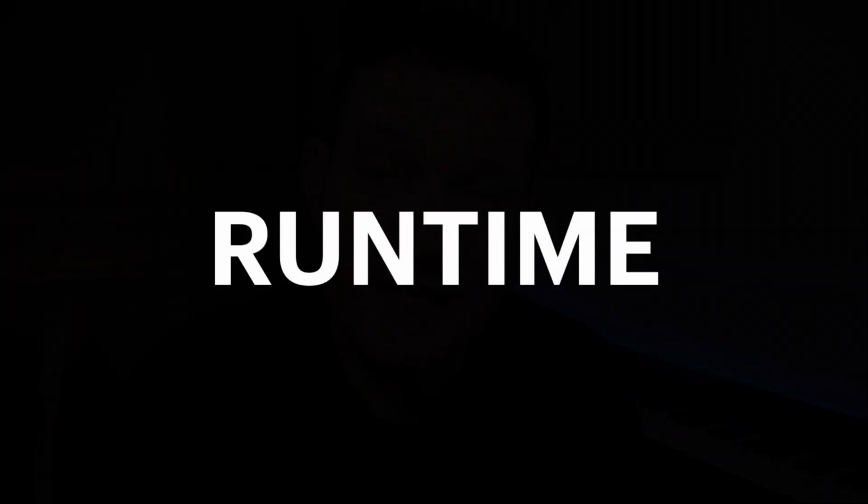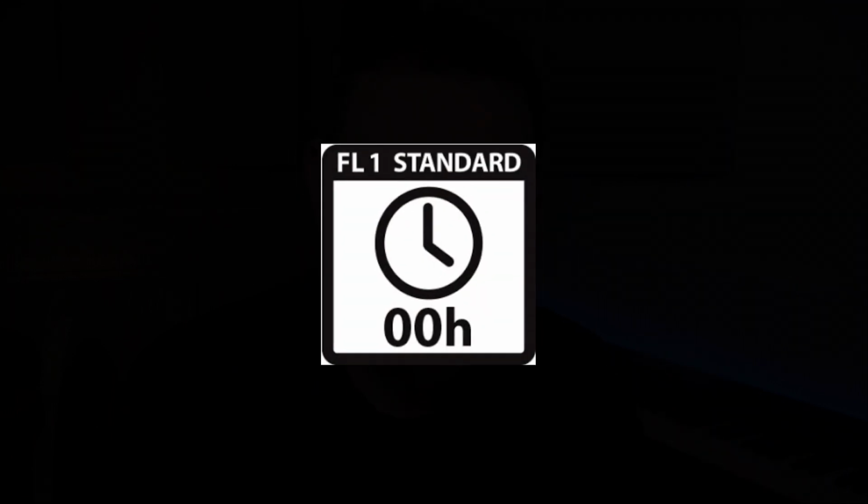The third one is by far the most contentious issue when it comes to the FL1 standard, and that is runtime. So the runtime of a torch or a flashlight is tested from 30 seconds after power on until when the torch is at 10% of the initial brightness. It doesn't give any information about how quickly it goes down, because this sort of information you have to see graphed.